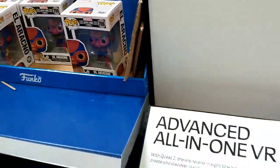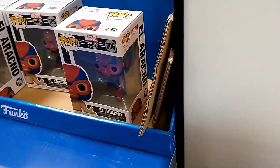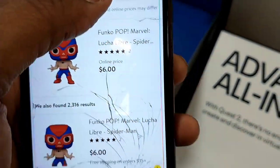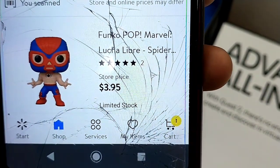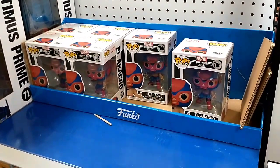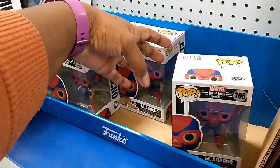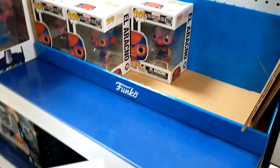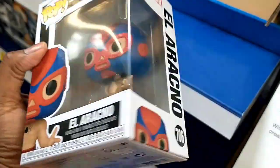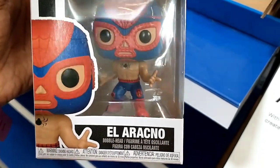So it's scanning as a bit cheaper than normal. Okay, so on walmart.com they're $6 and it's scanning as $3.95. So a bit of a discount there if this is something that you're into. From $6 to $3.95. Even $6 seems pretty cheap for these, so I don't know if that's how much they usually are, like really full price, but even $6 seems quite reasonable for these collectibles. Yes, this one's $3.95 from $6, as the Walmart app is showing me.